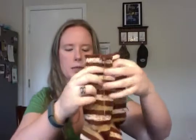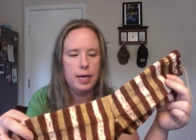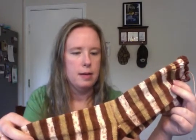So the first thing that was really close to being done was socks for one of my good mom friends. The yarn is Desert Vista Dye Works in the German chocolate colorway, and it's done on size 1 needles. It has the Fish Lips Kiss heel. So those are done.